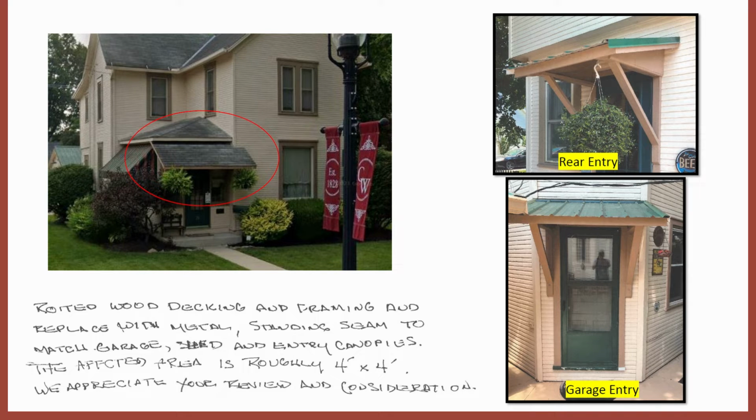Anyone have any further comments? So if that's our recommendation, sound good to you? That's our recommendation to you, to do a true standing seam on the front. Okay, that's no problem. So am I good to go? Well, we'll have to make a motion here. Would anyone like to make that motion?